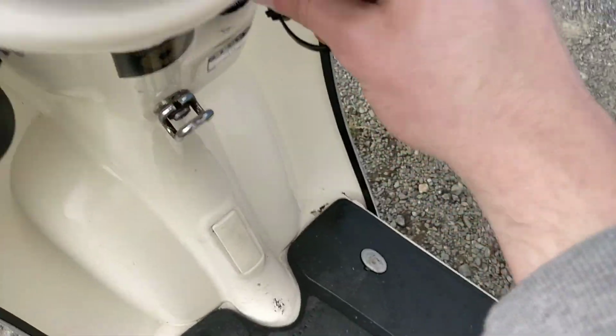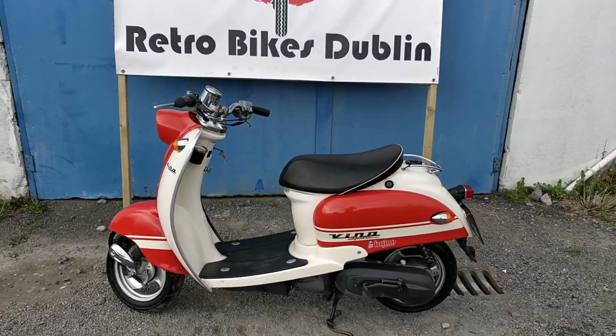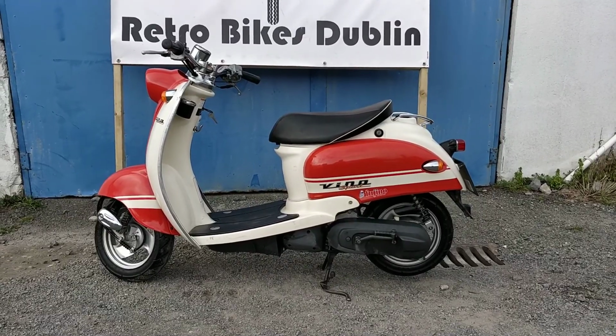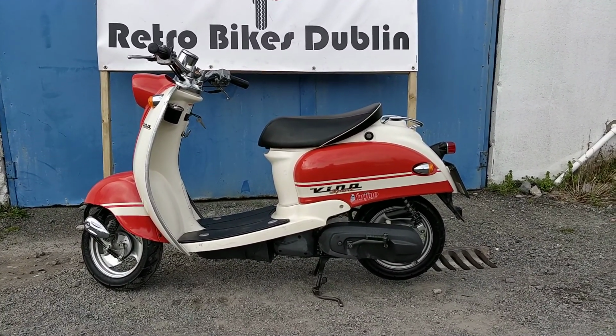So if you're looking for a little commuter that's quicker, a little bit different and unique, this is the bike for you, and it will be for sale on our Facebook page and our Done Deal page at Retro Bikes Dublin.